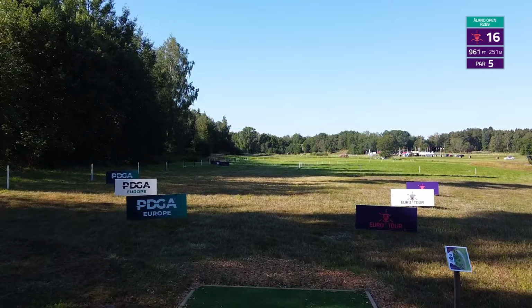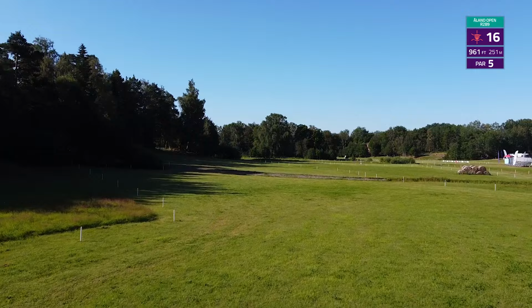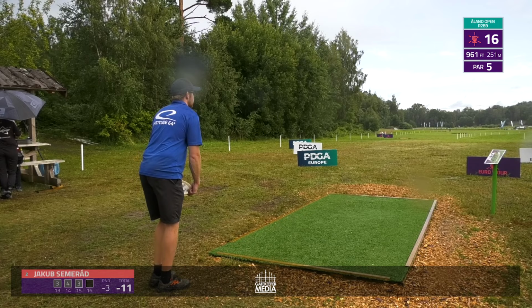Home stretch here as we're going to move into hole 16, par 5, 251 meter, 961 foot. A lot of OB here, big landing zone here on your first shot. Gets a little tighter here on the second shot, and then you have the green kind of up in this tree line a little bit. Could come into play there at the end.